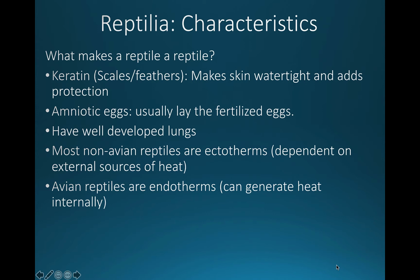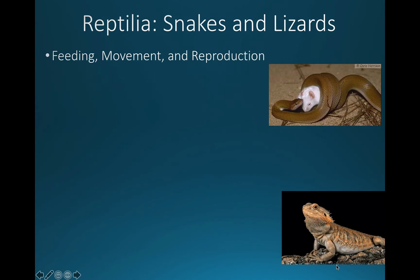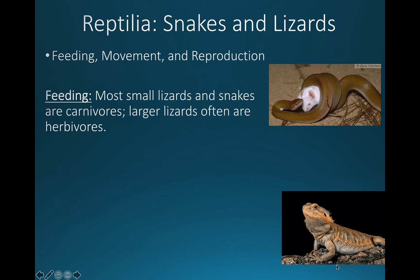So now let's take a closer look at these 4 groups of the phylum Reptilia. And we're going to start with snakes and lizards. For each of these groups, we're going to talk about feeding, movement, and reproduction, and there might be a few other things we throw in here as well. Most lizards and most snakes are carnivores. However, some of the larger lizards are often herbivores. And over here to the right, you just see a snake feeding upon a rat. Or rather, I should say, about to feed upon a rat.